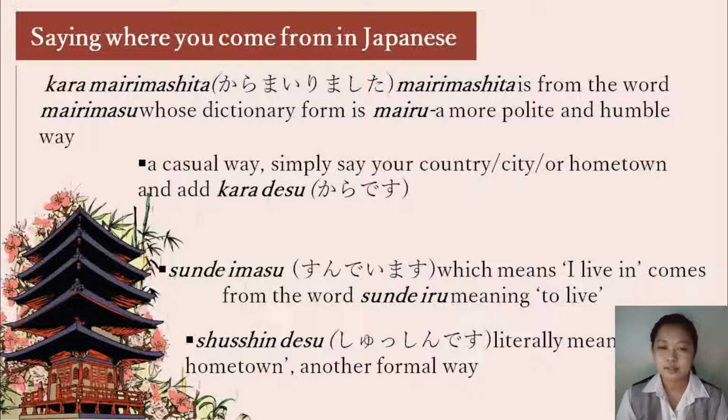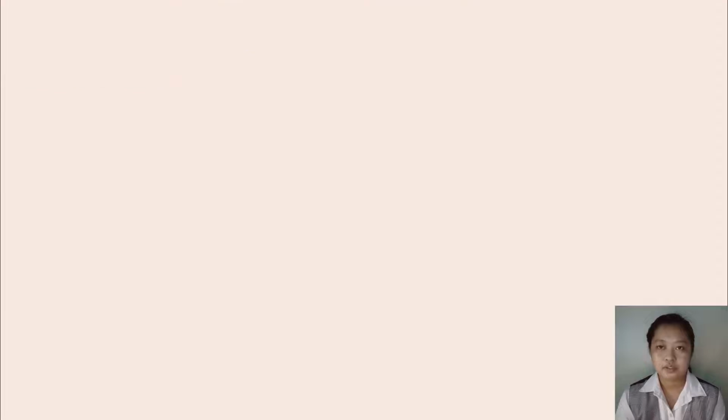Shushin desu literally means origin or hometown. The phrase shushin desu means my hometown or place of origin. Another formal way used when you are introducing yourself to someone older or have a higher rank or status in a company or school setting. For example, Philippine wa shushin desu, meaning my place of origin is Philippines.